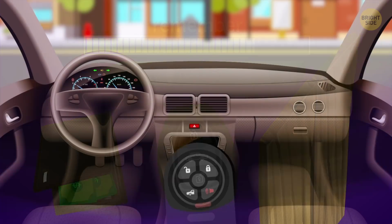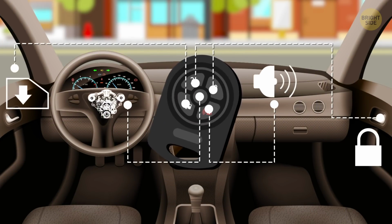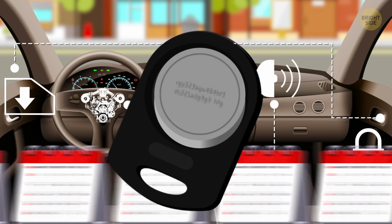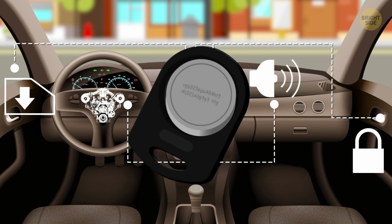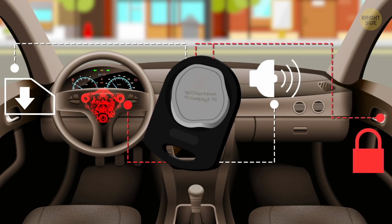To respond to your button pushes, your car has sensors to detect what the fob is telling it to do. They get all that power from a battery that lasts for a few years. But you'll know when you need a replacement because your car will stop responding to some commands.